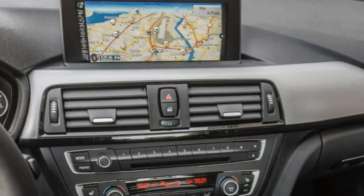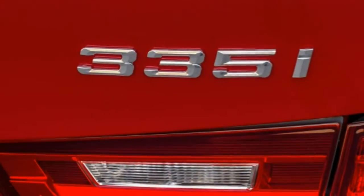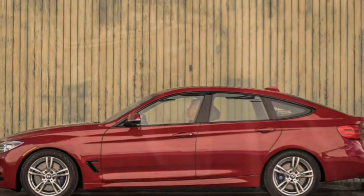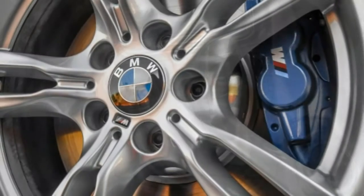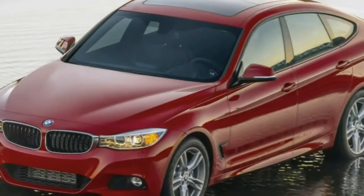BMW offers 3 optional equipment suites, Luxury Line, Sport and M Sport, to help customize your 3 GT. They include different wheel designs, color schemes, trim types, seats and steering wheels. Beyond that, the premium package is your ticket to leather upholstery, keyless ignition and entry, 4-way power lumbar adjustment for the front seats and satellite radio.